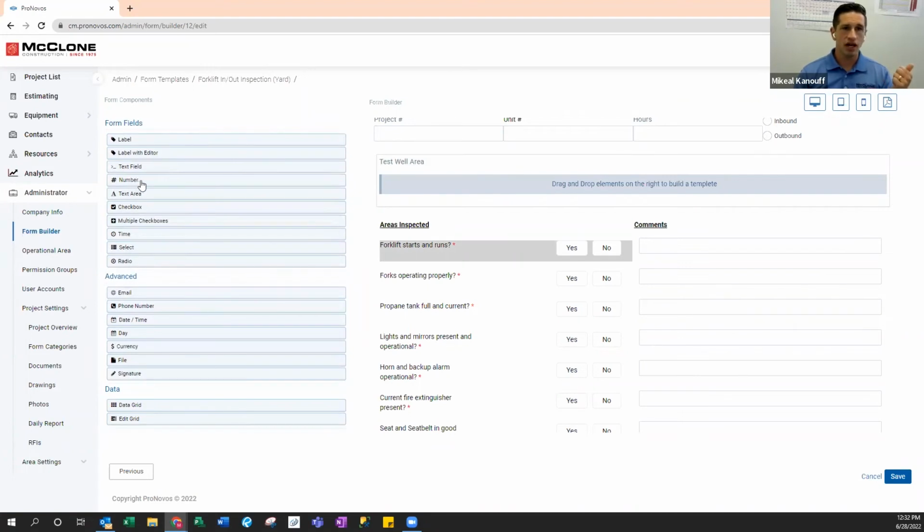You can have numbers, text areas, check boxes, select fields like with drop downs, radio dials is what we looked at just a little bit ago. And then there's advanced fields, and these are kind of pre-formatted. So signature field, that's what we dropped on the bottom of our form. We make our superintendents obviously sign any inspection that they end up creating or doing. Date, time, phone number, email, all these things.